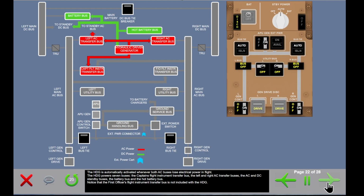The HDG powers 7 buses: the captain's flight instrument transfer bus, the left and right AC transfer buses, the AC and DC standby buses, the battery bus, and the hot battery bus. Notice that the first officer's flight instrument transfer bus is not included with the HDG.